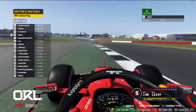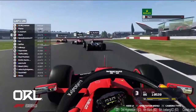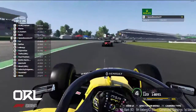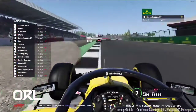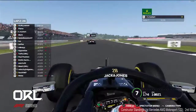So your standings after the first lap will be Iceman still leads ahead of Flame, Quitter, and Mark. Speed Booster is in 5th, gaining 2 places on the opening lap. Lou drops down to 6th, Safso up into 7th as Money and Hypnotize drop down to 8th and 9th as Toffee picks up.